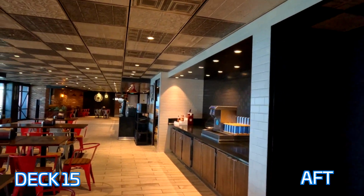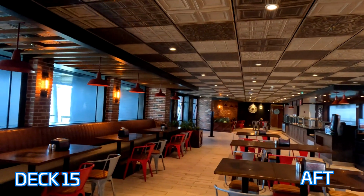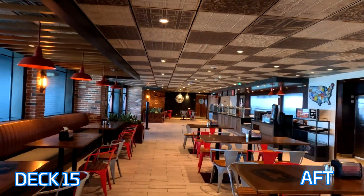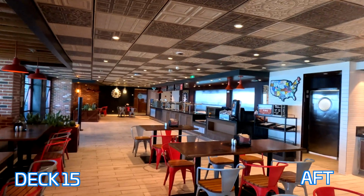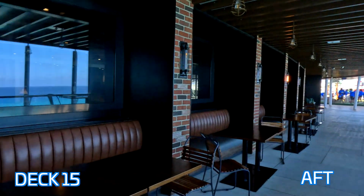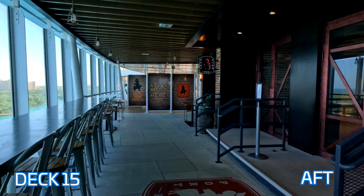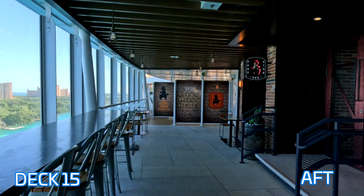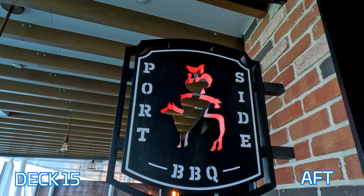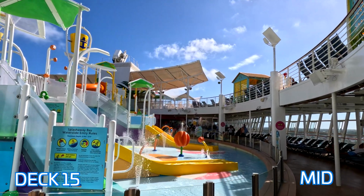I feel like this was a free option. It would be packed and lots of people would be using it. So kind of a waste of space unless they didn't charge for it. But barbecue restaurant nonetheless, looks really good. Just never tried it out. Even has some outdoor seating here, which is really cool too. I feel like this has so much potential if it was, say, free to eat, kind of like Carnival's barbecue restaurants on their ships, possibly. Let me know what your thoughts are on that.